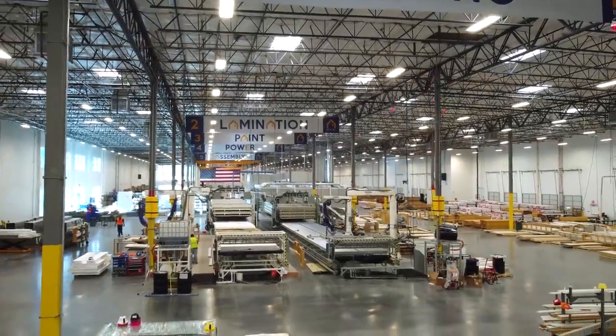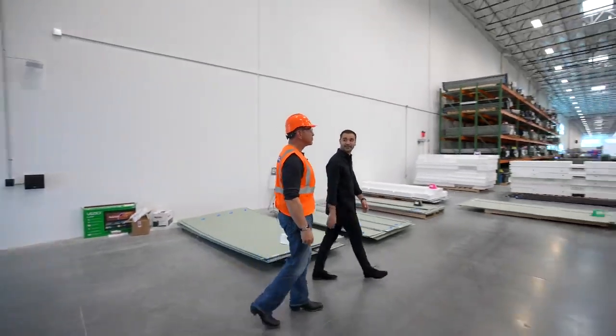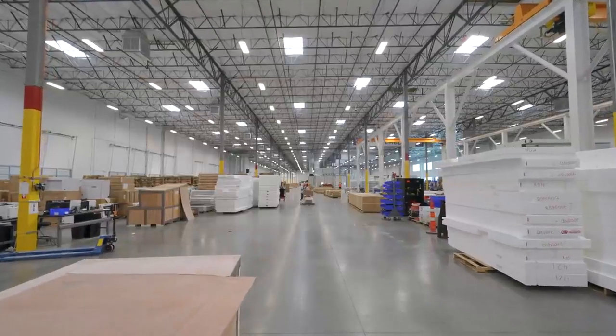I mean, this is amazing. Tell me the square footage here. The volume of this factory is insane. Here we have 172,000 square feet. It is 1/8 of a mile long. It's 4 acres under a roof.